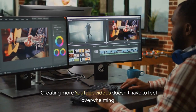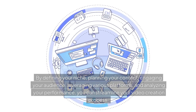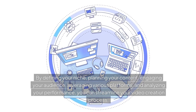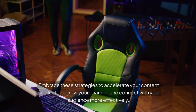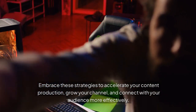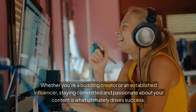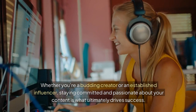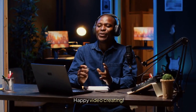Conclusion: creating more YouTube videos doesn't have to feel overwhelming. By defining your niche, planning your content, engaging your audience, leveraging various platforms, and analyzing your performance, you can streamline your video creation process. Embrace these strategies to accelerate your content production, grow your channel, and connect with your audience more effectively. Whether you're a budding creator or an established influencer, staying committed and passionate about your content is what ultimately drives success. Happy video creating!